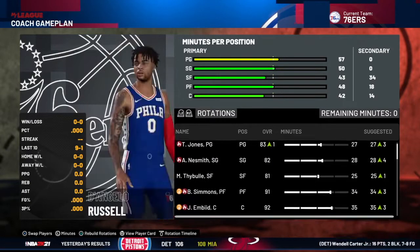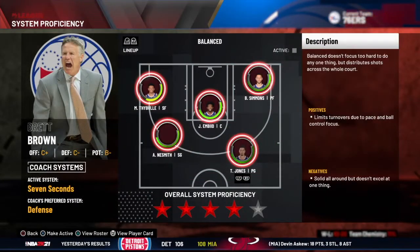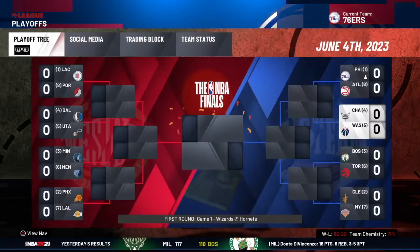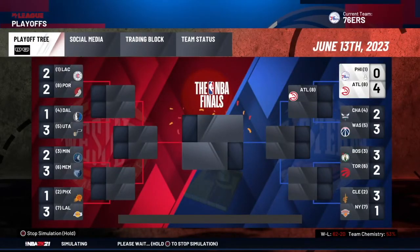See how the playoffs end up going for us, man. Hopefully it goes pretty well. Working with a 4-star system proficiency, so not bad. And our first round matchup is against the 8th seeded Hawks led by Trae Young.